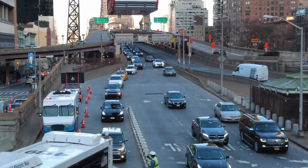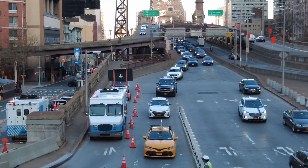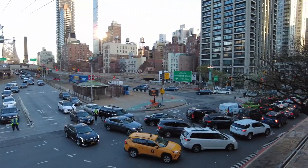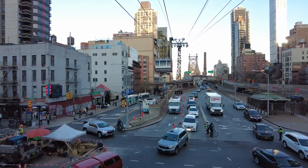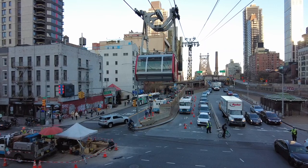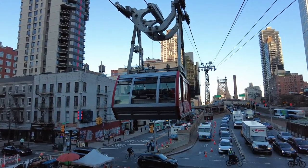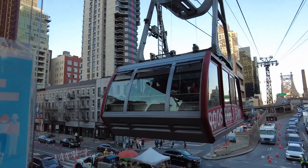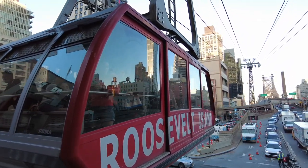Queensboro Bridge. Leaving, going to Roosevelt Island. Ooh, traffic. Look at that traffic right there. Stop here. We are going to Roosevelt Island. Yay!